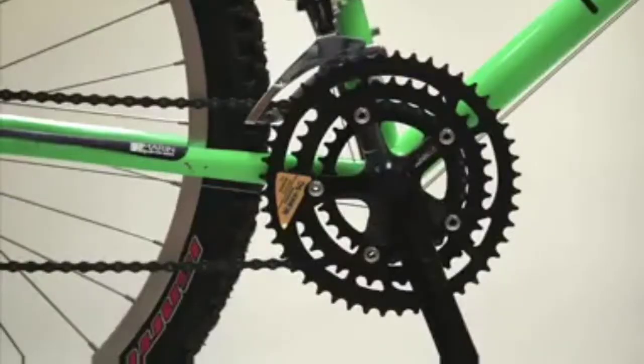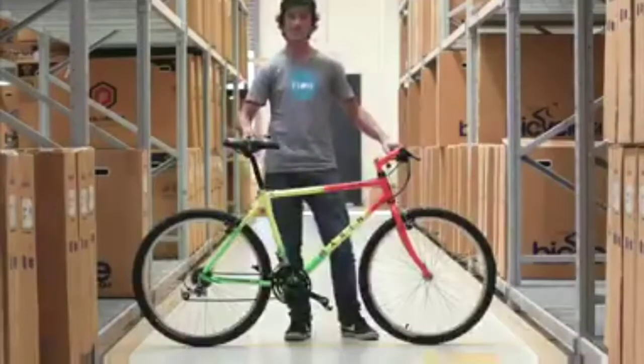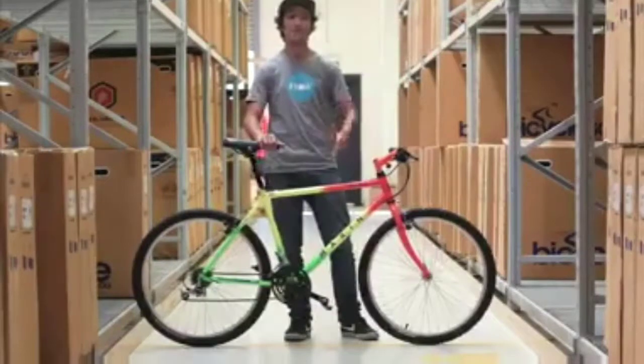If you take a look at the drivetrain, it's running oval-shaped rings, which of course is up to speed, and it has two spare ones. The gear range is 957%, which leaves SRAM Eagle for dead.